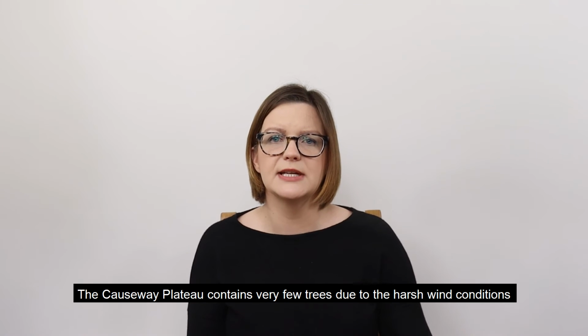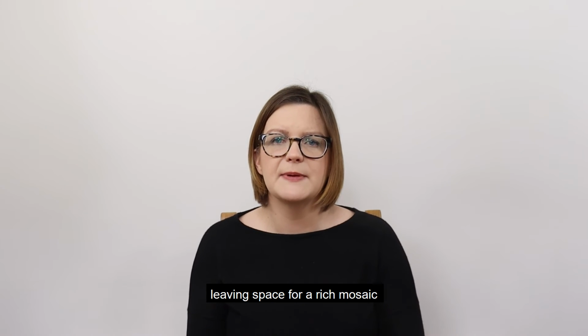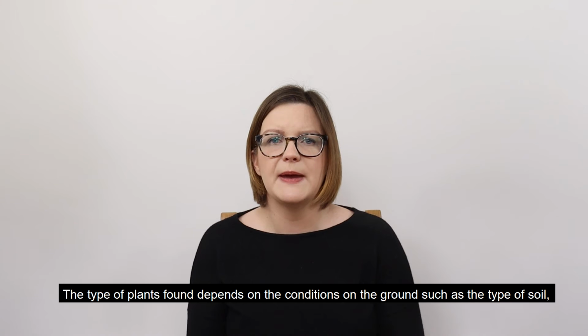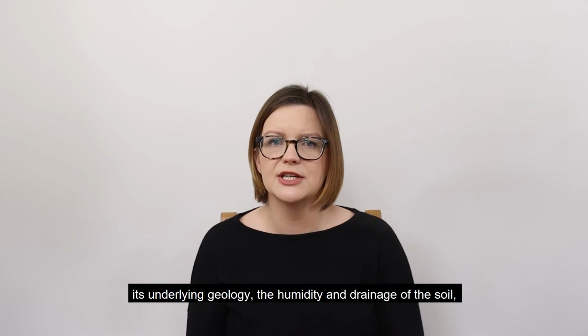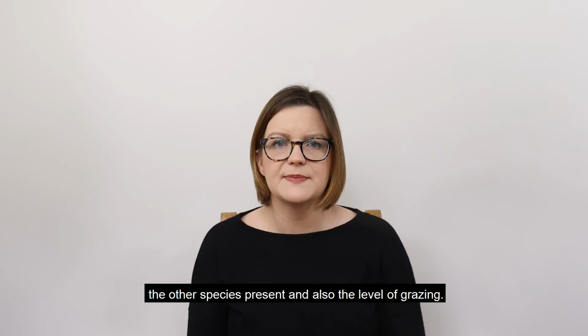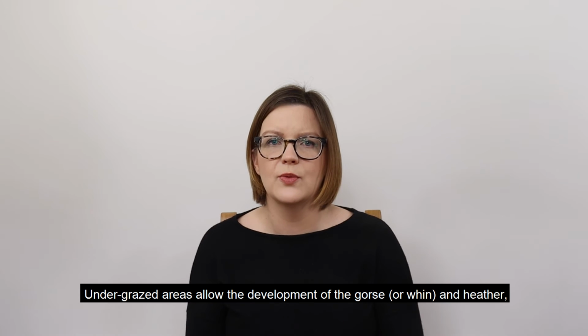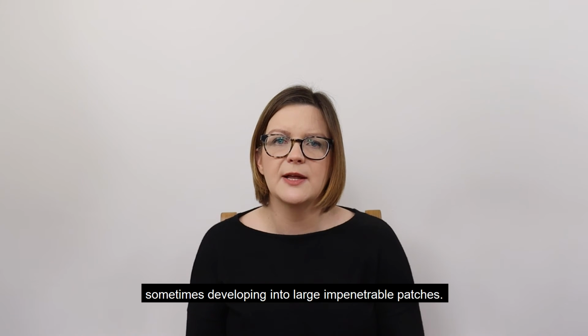The Causeway Plateau contains very few trees due to the harsh wind conditions, leaving space for a rich mosaic of heath and species-rich grasslands. The type of plants found depends on the conditions on the ground, such as the type of soil, its underlying geology, the humidity and drainage of the soil, the other species present, and also the level of grazing. Undergrazed areas allow the development of the gorse, or whin, and heather, sometimes developing into large impenetrable patches.